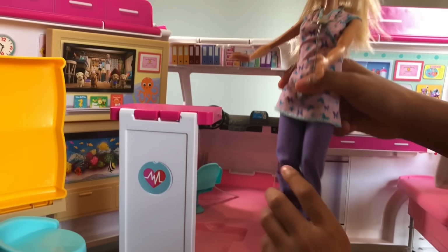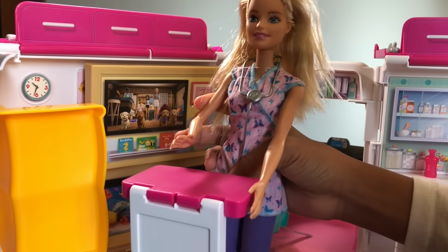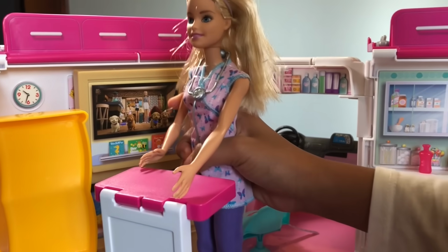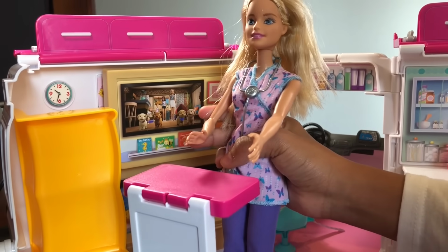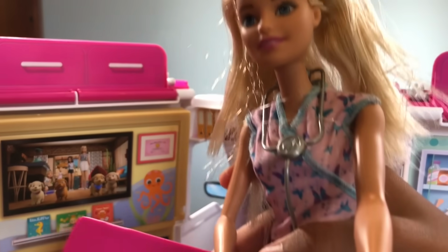This is the desk, so I can stand here and then the patient can go on the other side and we can check for an appointment and stuff. See? Hello. And we can also put that back down.